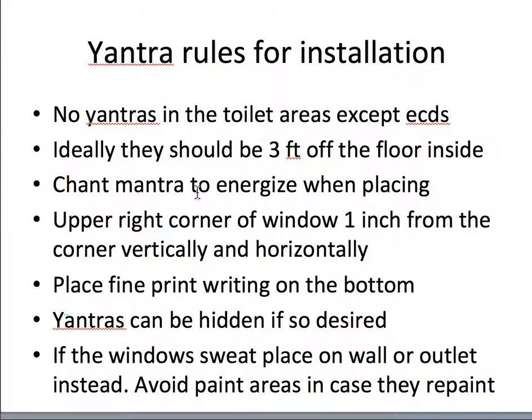Let's see here. So the rules for the yantra installation. Yantras should not be used in a toilet area. Only the ECDs can be used in that area. They should be ideally 3 feet off the floor inside. Eye level is good. You can even associate them with a different level. So Saturn could go at kind of the base chakra level. Jupiter could go at the genital level. You can put Mars at the solar plexus level. You could put Venus at the heart level, Mercury at the throat level, and Moon and Sun at the third eye level or above.